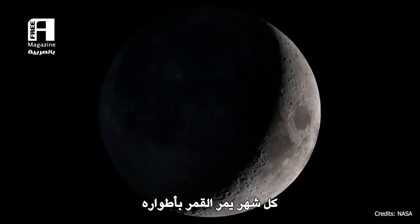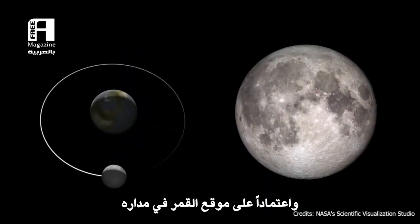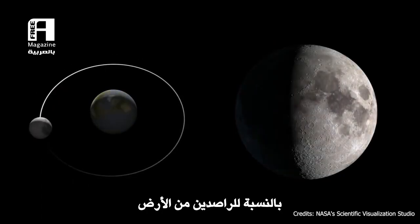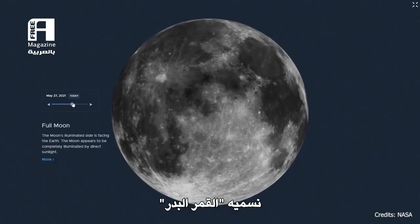Every month, the moon goes through the phases while revolving around our planet. Depending on the position of the moon in its orbit, its visible side is illuminated differently for observers from the Earth. When the moon is fully illuminated by the sun, we call it a full moon.